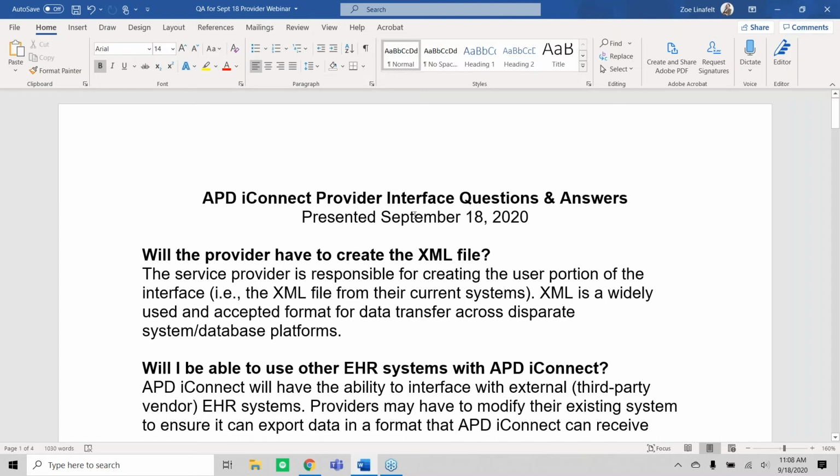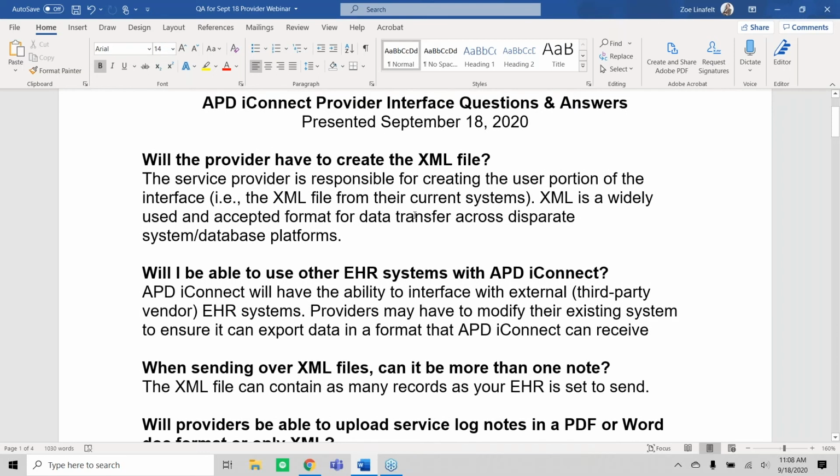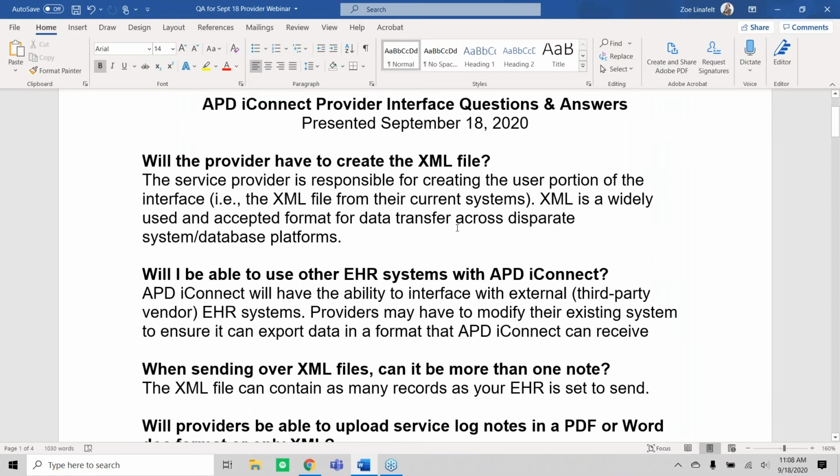So I'll be going through the questions and answers, and we'll just kind of go on one by one. And like Sheila said, if you have a question, submit it to the box there. So the first question is, will the provider have to create the XML file? So the service provider is responsible for creating the user portion of the interface. That is the XML file from their current systems. XML is a widely used and accepted format for data transfer across disparate system and database platforms.